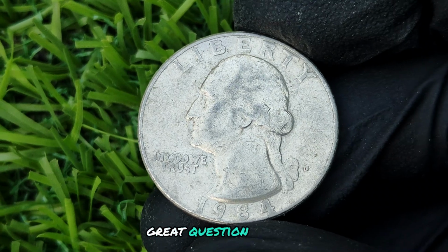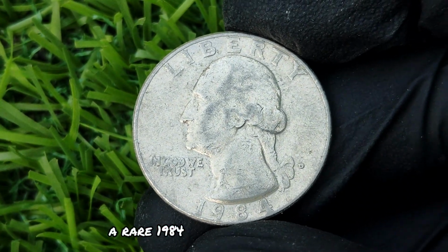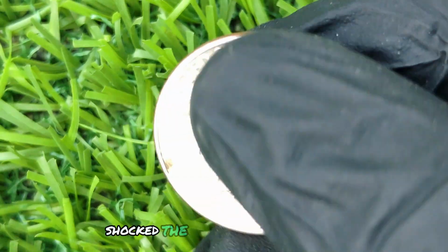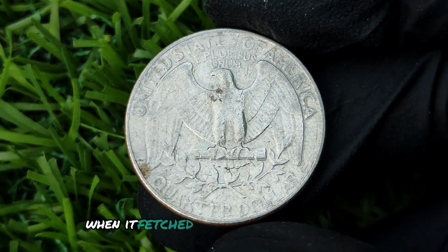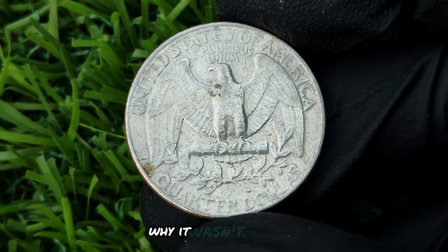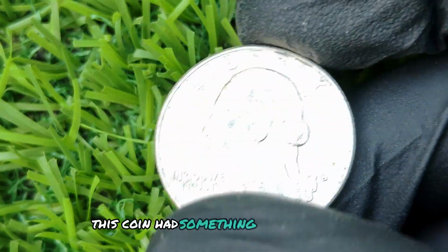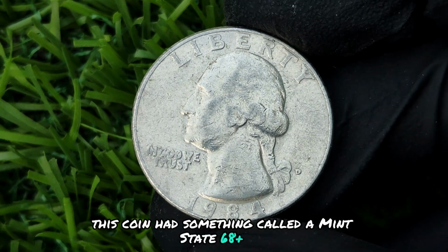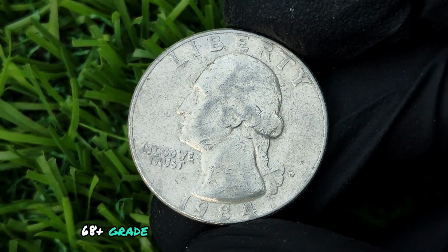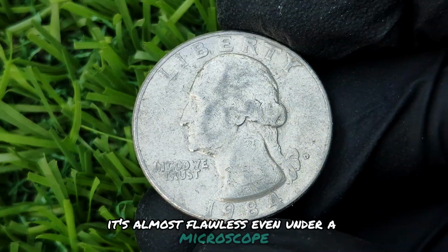Great question. In 2021, a rare 1984 D Washington quarter shocked the coin-collecting world when it fetched $1.6 million at a private auction. Why? It wasn't just old, it was nearly perfect. This coin had something called a Mint State 68 Plus, MS 68 Plus grade, a level of preservation so rare, it's almost flawless even under a microscope.